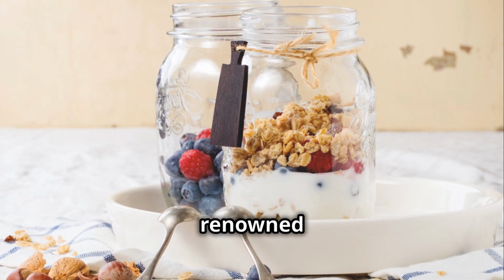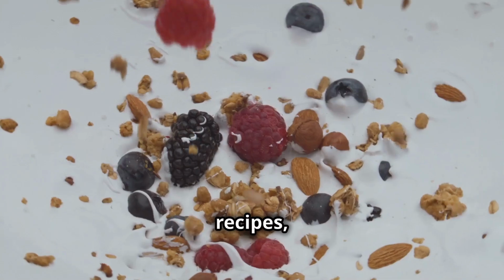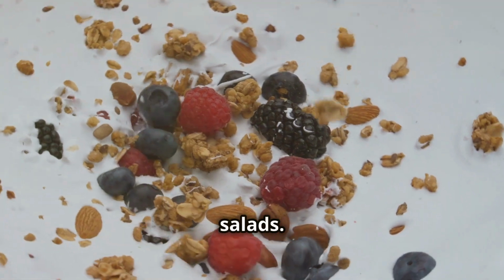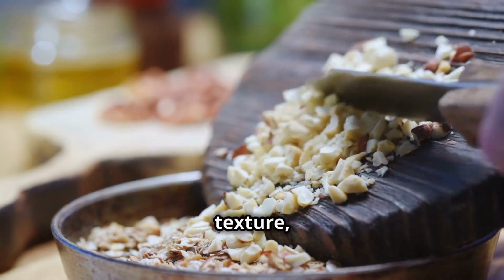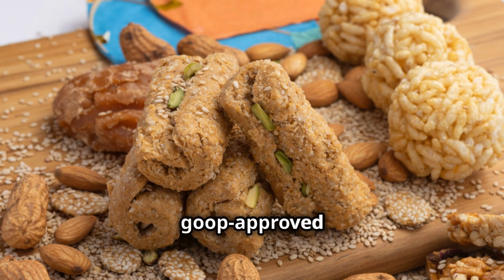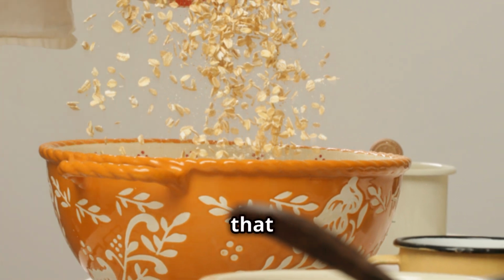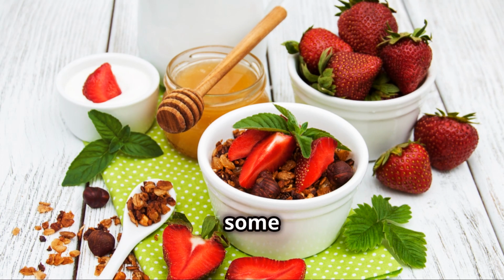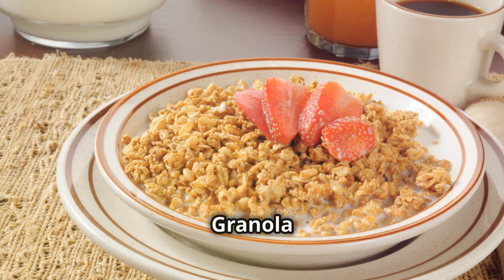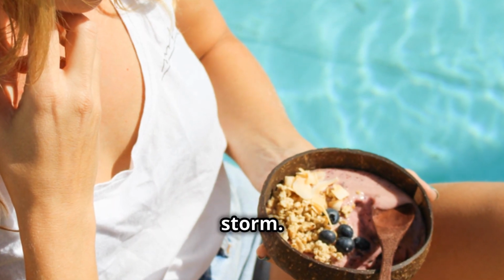Over in the culinary world, renowned chef Jamie Oliver is also a big fan of granola. He often incorporates it into his recipes, using it as a topping for yogurt, a crust for pies, or even a crunchy element in salads. Jamie believes that granola is a great way to add texture, flavor, and nutrition to any meal, and he's not alone. From Gwyneth Paltrow's Goop-approved granola recipes to Joe Wicks' The Body Coach energy-boosting granola bars, it's clear that granola has captured the hearts and stomachs of some of the biggest names in entertainment, food, and wellness. So there you have it, folks. Granola isn't just for breakfast anymore. It's a celebrity-approved staple that's taking the world by storm.